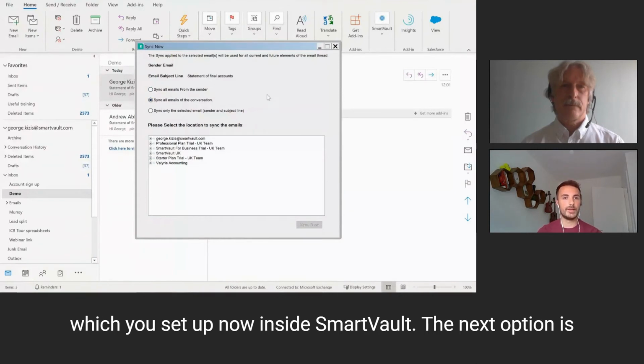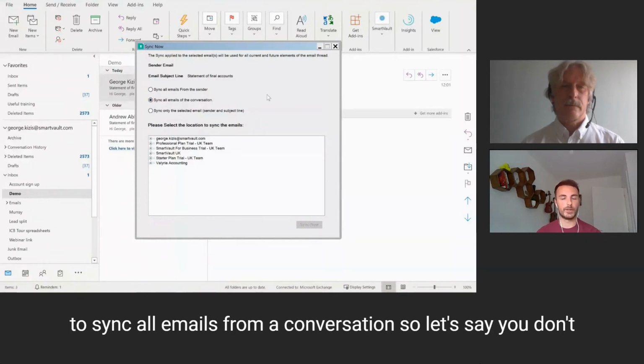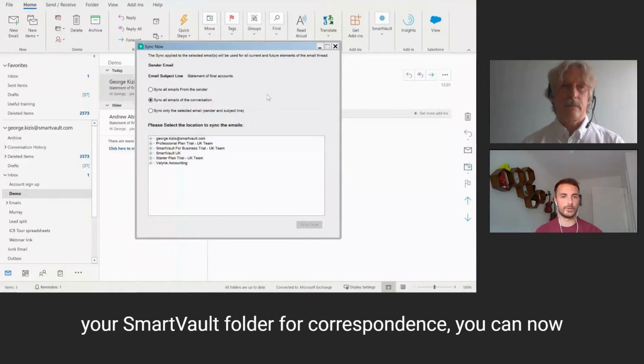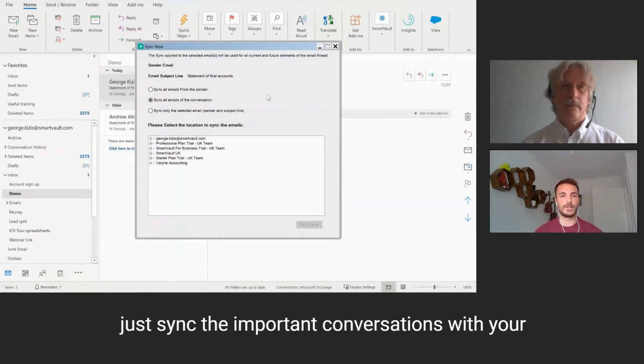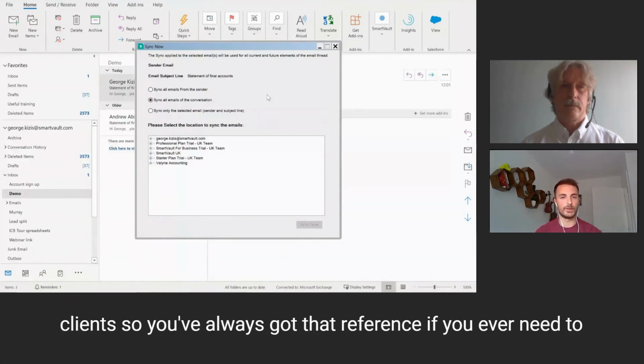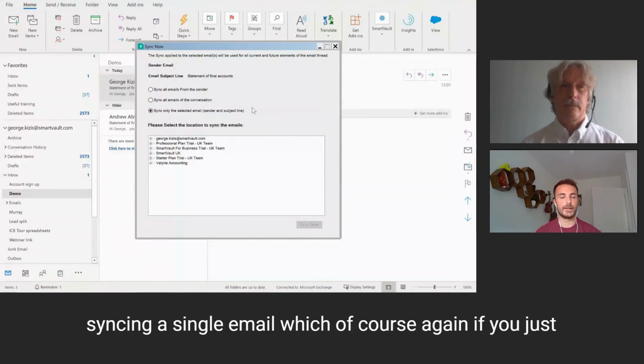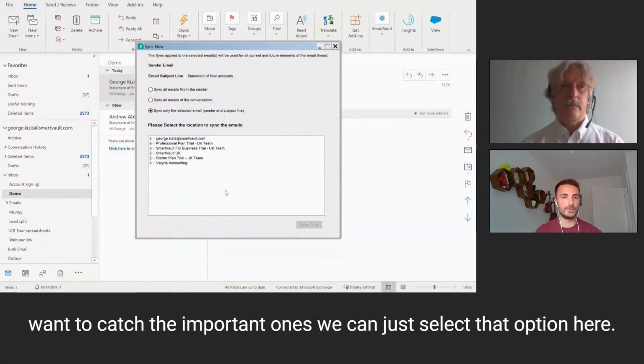The next option is to sync all emails from a conversation. So let's say you don't want to capture absolutely every email and maybe clutter your SmartVault folder for correspondence. You can now just sync the important conversations with your client, so you've always got that reference if you ever need to go back to that conversation. And the third option is just syncing a single email, which of course, again, if you just want to capture the important ones, we can just select that option here.